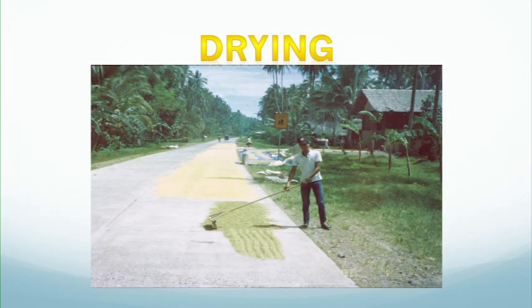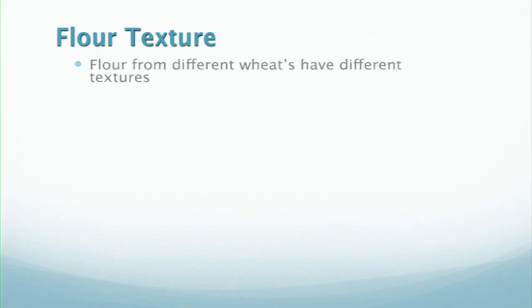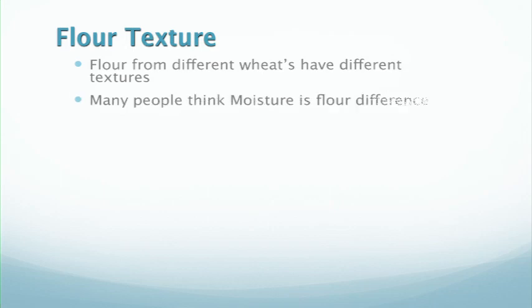I talked about the drying. The drying of the wheat is critical, and we want it to be the same all the time. So when I talked about the texture of the flour, remember I showed you that one. This just goes over that again. It says that different flours have different particle sizes in the milling process, which gives a different texture in the flour itself. Still the same moisture.